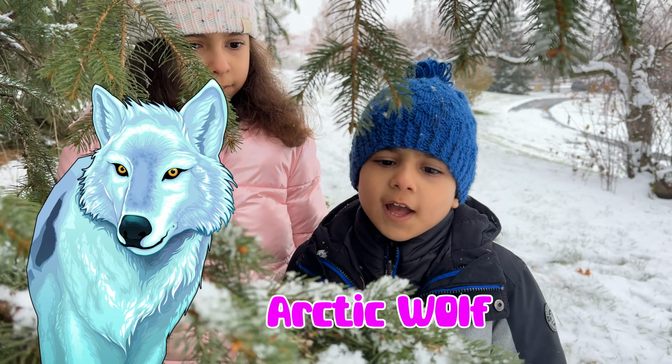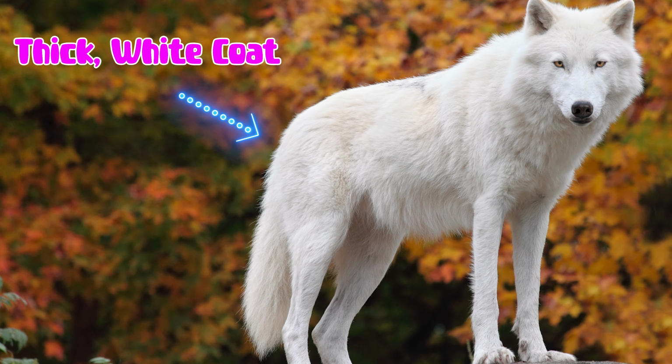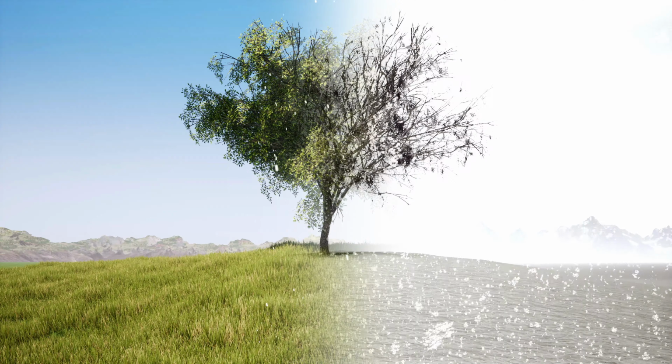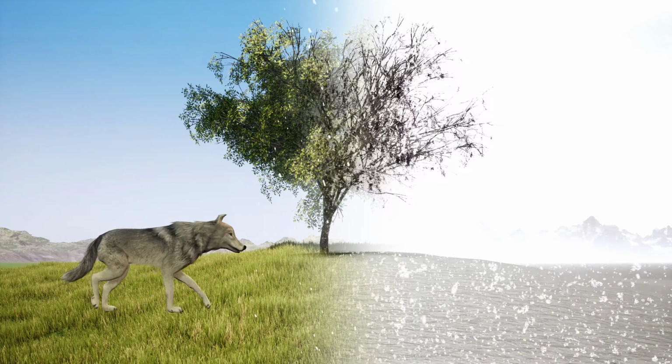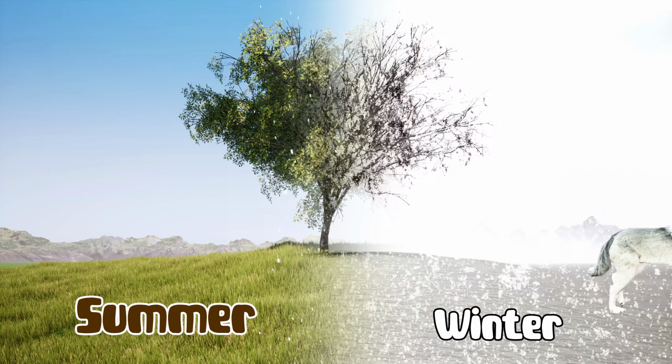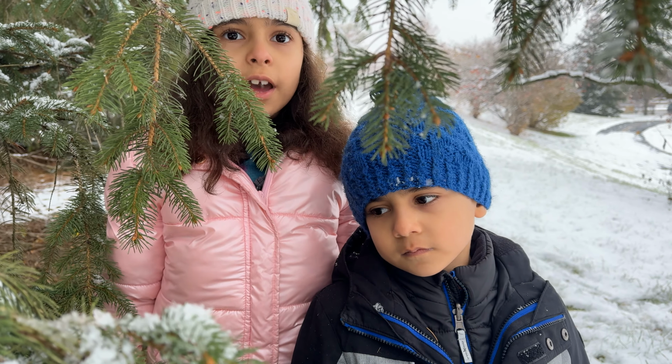Arctic wolf has a thick white coat that blends into the snow. The fur turns color from brown in summer to white in winter. He's gone, let's go that way.